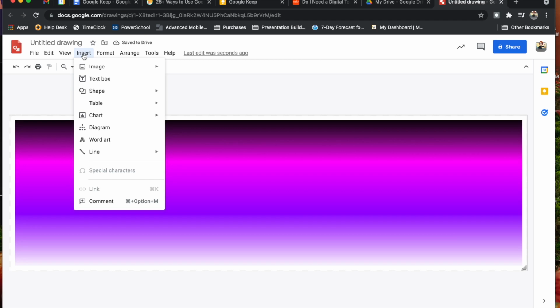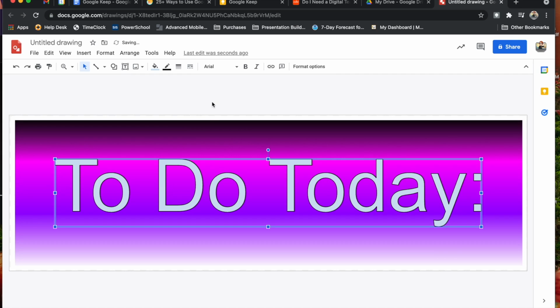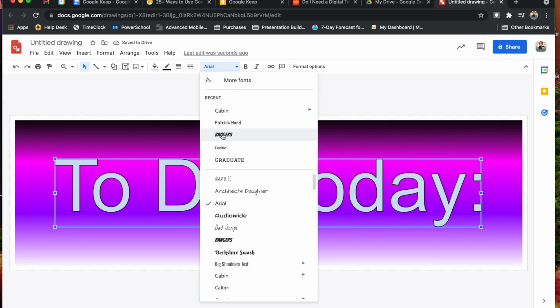From the Insert menu, you can add word art for your Keep categories or labels. Fill in the text box with the phrase you want to use. Once the text has been generated, you can use the paint bucket and borders as well as fonts to customize your word art.